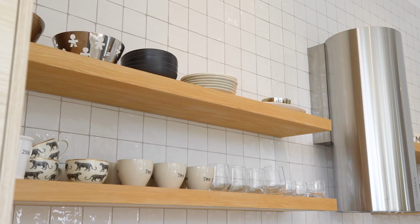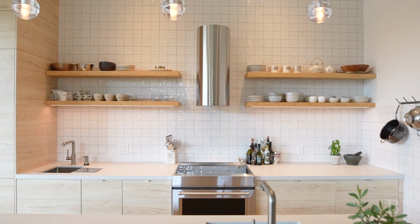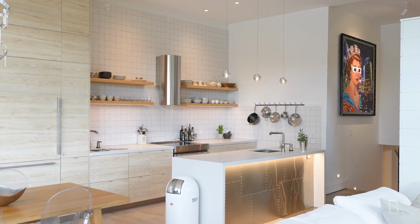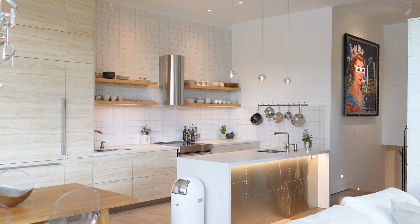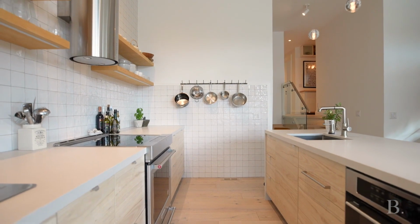The reason that minimalism and Scandinavian are opposites in my world is, for instance, these open shelves in the kitchen. Minimalism would be that they were occupied by decor only, like a vase or a photo frame. But functionalism in Scandinavian is more functional. We have things that we use every day on our open shelves.